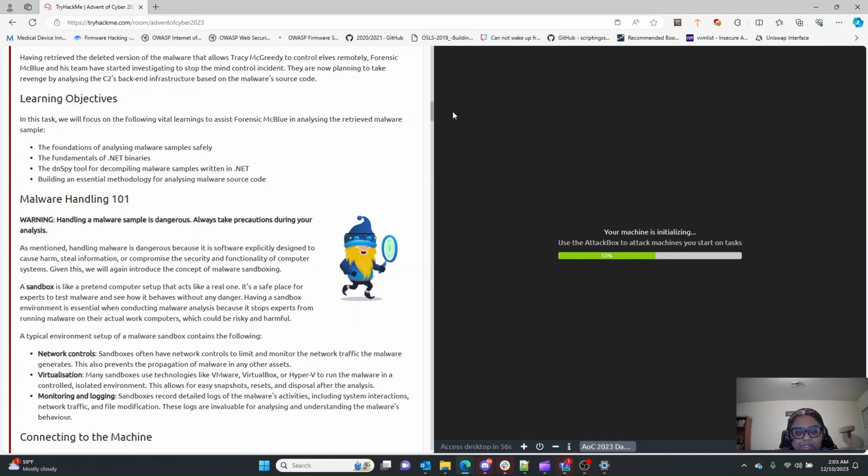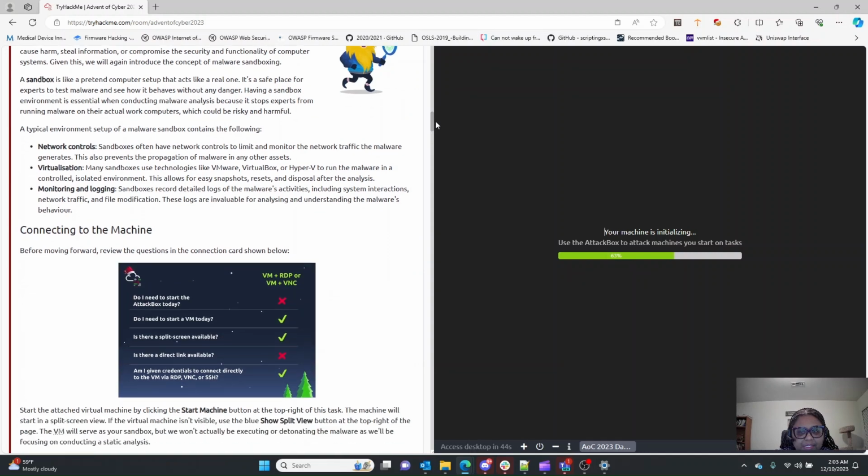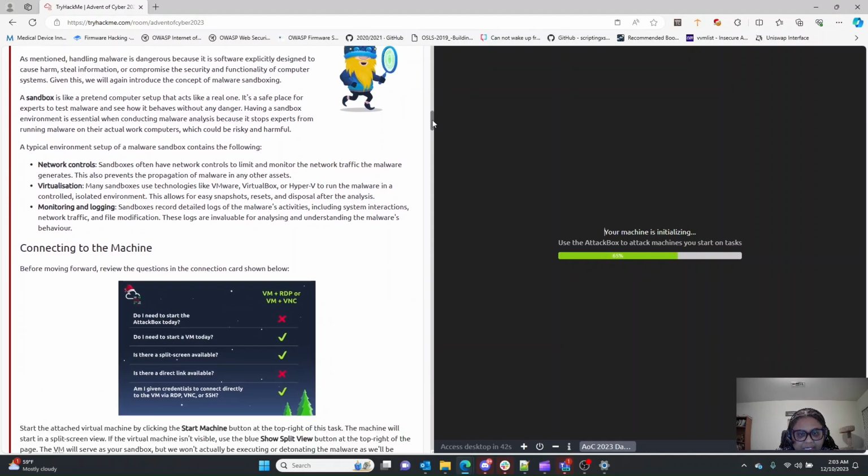Malware handling 101. Warning. Handling a malware sample is dangerous. Always take precautions during your analysis. As mentioned, handling malware is dangerous because it is software explicitly designed to cause harm, steal information, or compromise the security and functionality of computer systems.